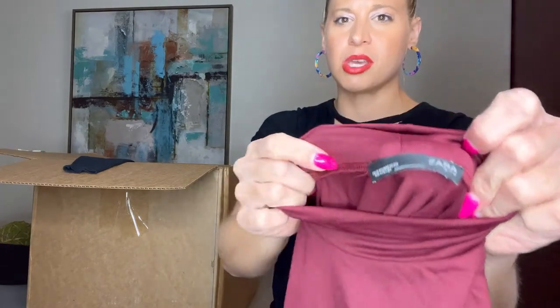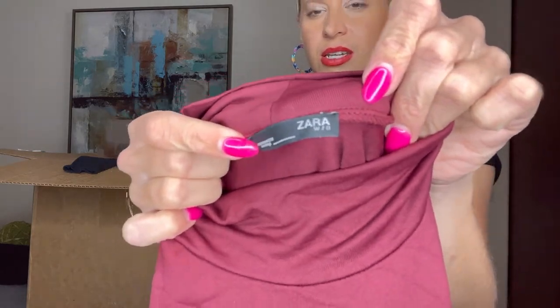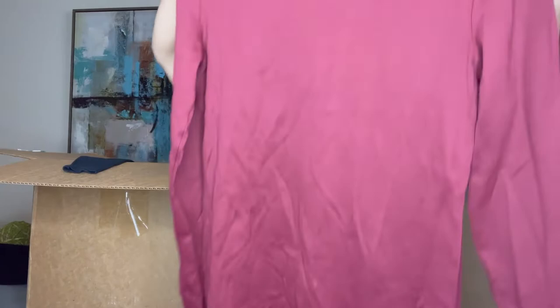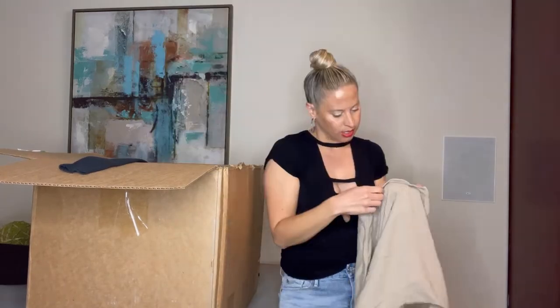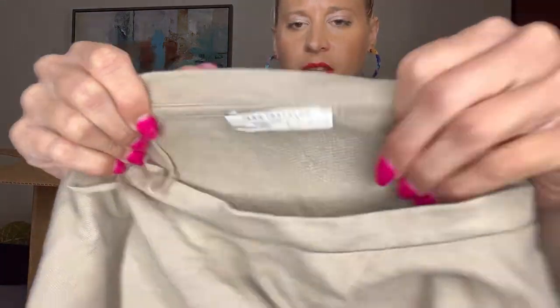This is Zara. Now it is Zara WB. I haven't really seen that. I don't know if that's sizing or what it is, but it's stretchy. Feels like a bodysuit type material, but it's not. It's just a turtleneck, or a mock neck. I don't know. I guess I would say full turtleneck there. Just a maroon type color. That's probably going to buy, sell, trade as well. This is also Zara. There are quite a few Zara in this box so far.